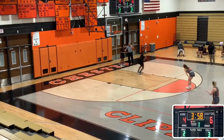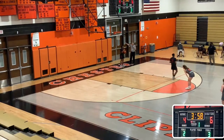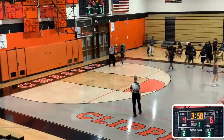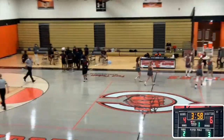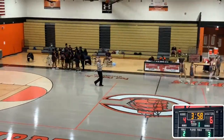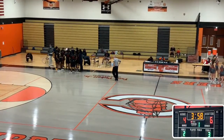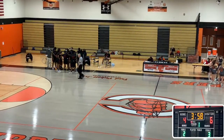Penncrest again coming up with their trap. They actually set it up much higher than they did last time down. And Chester called the 32nd timeout. So they're definitely trying to get some size and get some speed for Penncrest. And right now, Chester's size inside is bothering them.